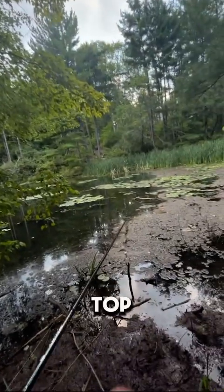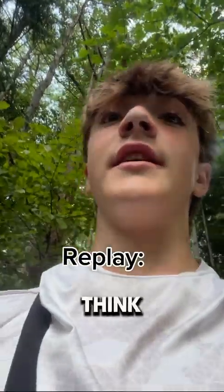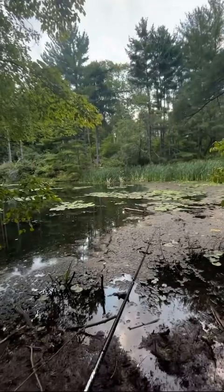Yeah, this pond's like the topwater pond. Oh, yep. No way! Bro! I'm starting to think either I suck at frog fishing or the expensive frog is actually just worse than the other one, but I'm gonna keep going.